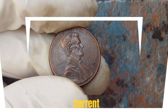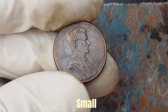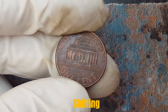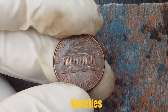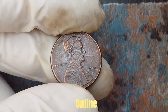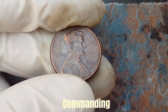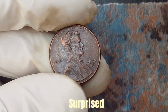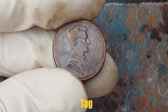Now let's talk about the current market in 2025. The coin market is experiencing a wave of renewed interest in small denomination coins. With rising prices for silver and gold, collectors are shifting focus to rare and valuable copper and zinc cents. As a result, modern varieties like the 2006 Ultra Lincoln Penny are gaining momentum as of this month. Multiple online listings have shown these coins selling between $30 to $80, with high-grade examples commanding premium prices. Coin shows and dealers are also taking note, so don't be surprised if you see a 2006 Lincoln Cent behind glass in a coin shop with a $50 tag on it.